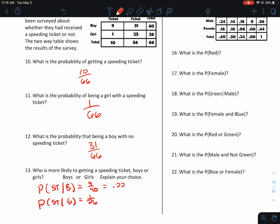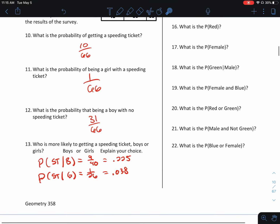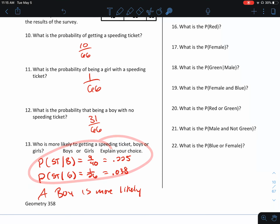This is 0.225 and this is 0.038. It's better if we write those as decimals or percentages so we can compare the numbers easier. So who's more likely to get it? A boy is more likely. As far as explaining goes, we've done our explaining right there.